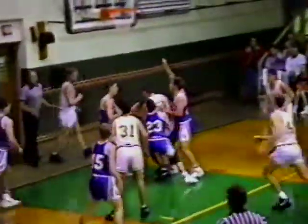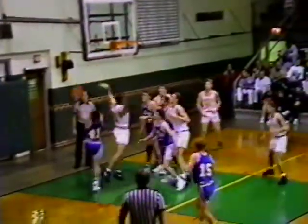Here come the Spartans. Powell pulls up, gives to Schutz in the bay. Tries to feed Jones on the baseline, and the ball gets away. Here comes Henry back the other way. Tries to get a bounce pass to Flucky. Almost out of bounds. Shot no good. Eric Jones with a rebound to Brad Schutz.